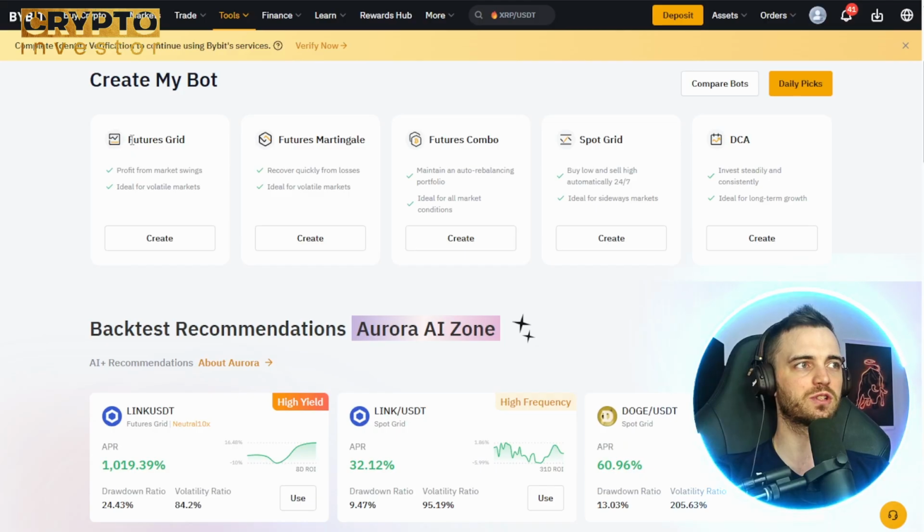We also have a futures version of that, which is slightly more risky, but if you get the range right, you can make tons more, because yes, it is going to be on leverage.